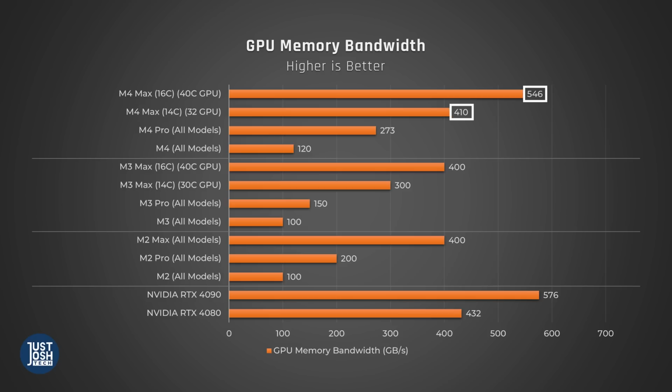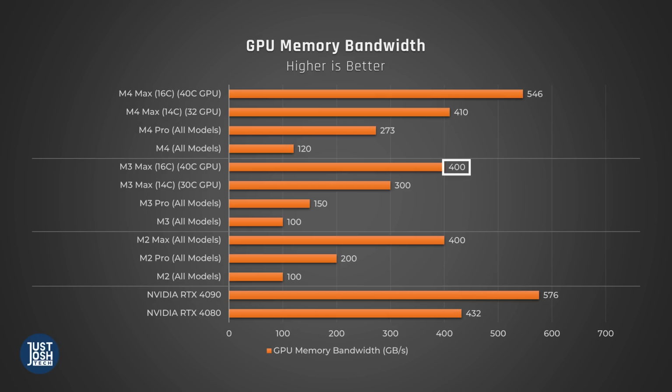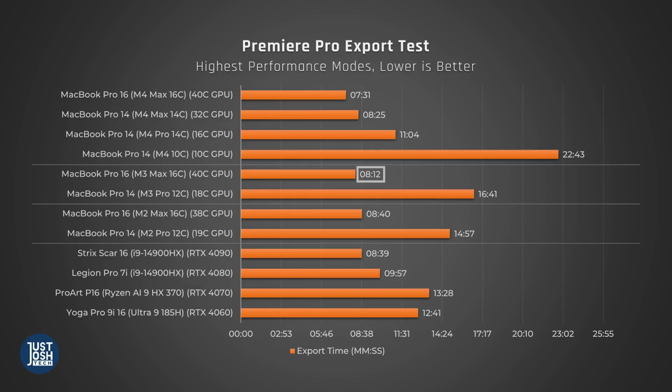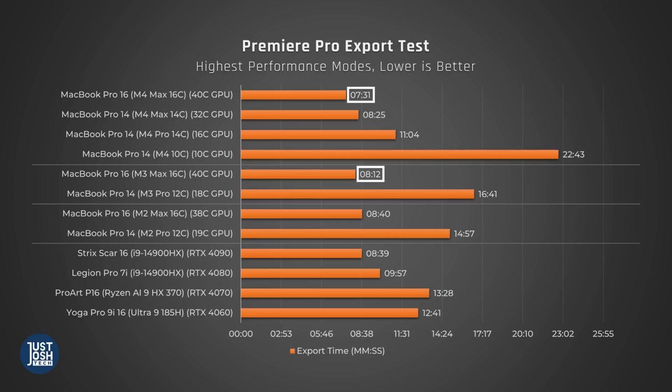Exporting a video is highly dependent on the media engines. It's all about how fast you can decode and encode footage, and how fast you can feed those media engines with data, i.e. the amount of memory you have and bandwidth. The M3 Max 16-core chip had the same number of media engines and the same 400 GB per second of memory bandwidth as the M2 Max chip that came before it. So it didn't perform that much better. This year's 16-core M4 Max has 546 GB per second of memory bandwidth and now shows a more noticeable improvement.